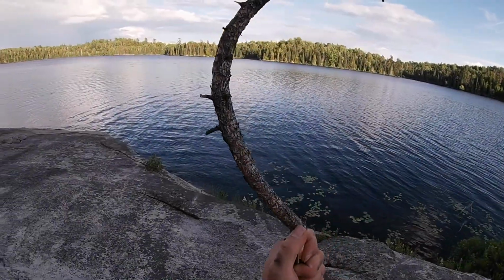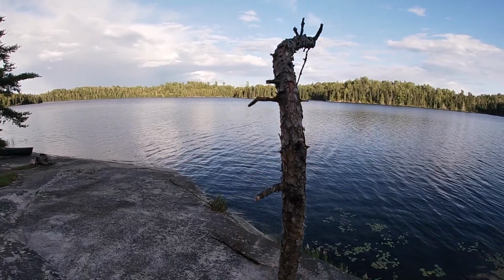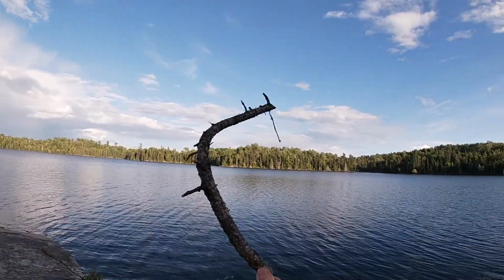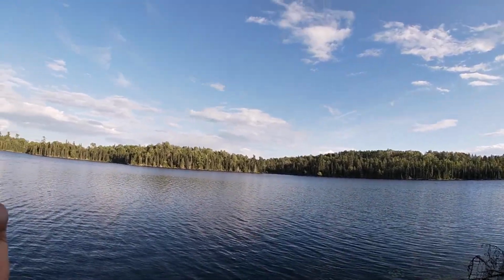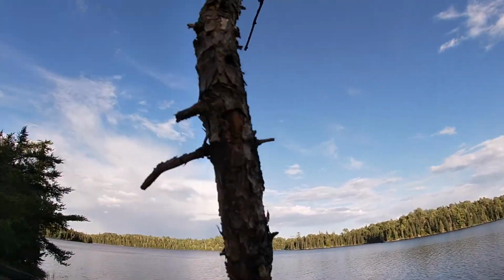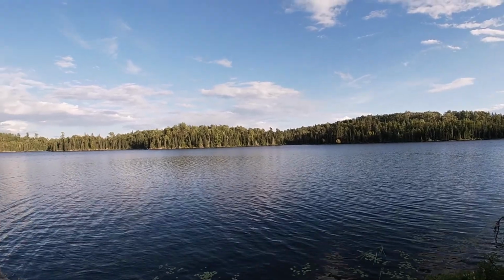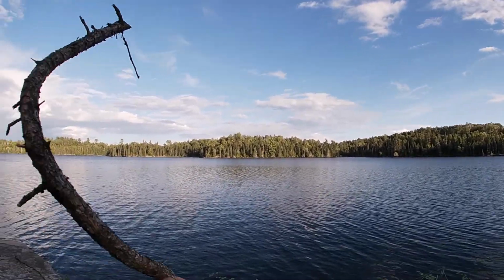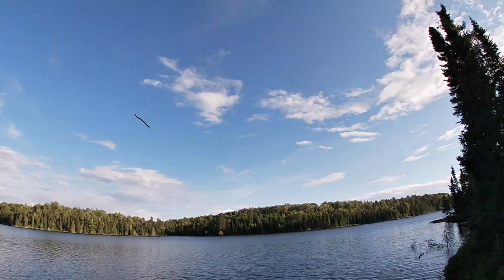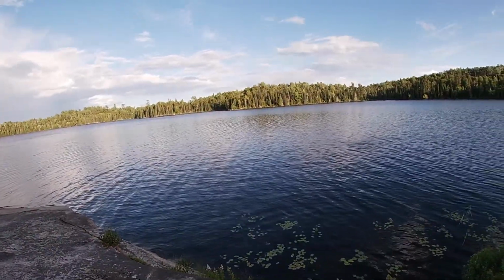Alright, I found another boomerang stick. See how it curves just like that? It's also got a handle. So if you throw it just right, it should go and come back to me right in a circle. Alright, ready, watch. Fuck, dude.